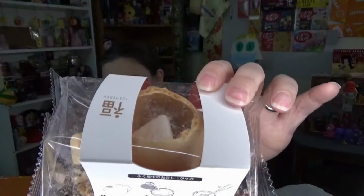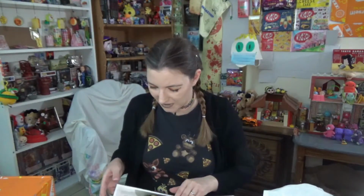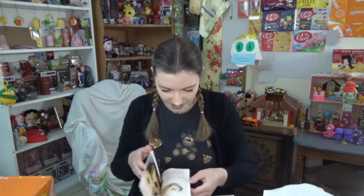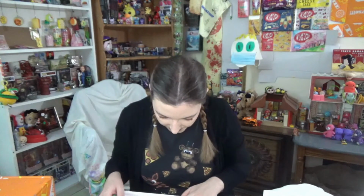This. Oh. Oh no. Yeah. I'm sure this used to be something. Yeah. It's probably not supposed to be that squished. That's all I'm trying to say here. It is in the book.